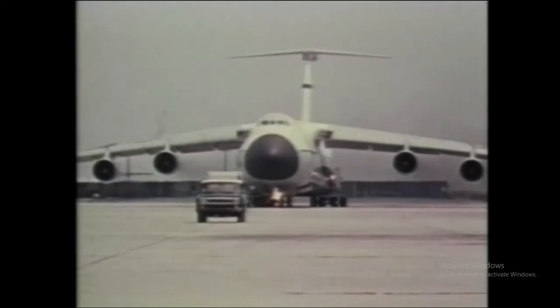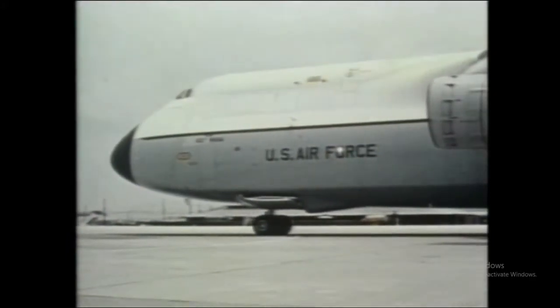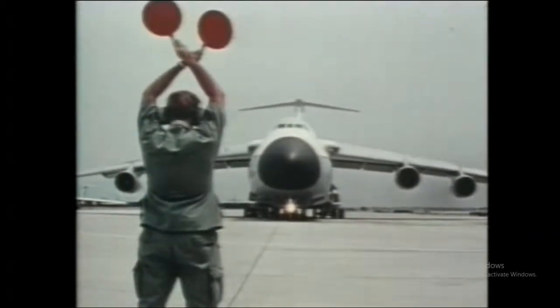The C-5 is similar in appearance to its smaller sister, the C-141, but the C-5 is substantially larger. The massive wingspan and weight caused considerable wing oscillation. This challenged the designers and engineers of the day.